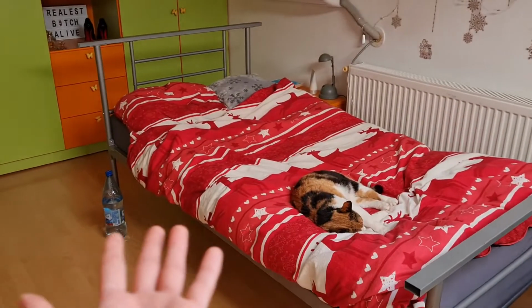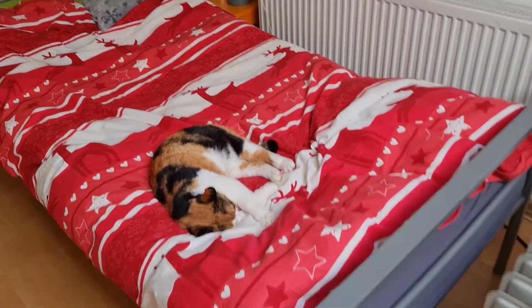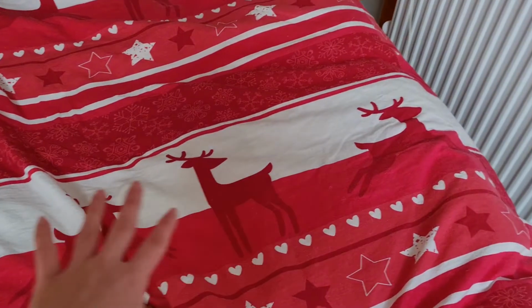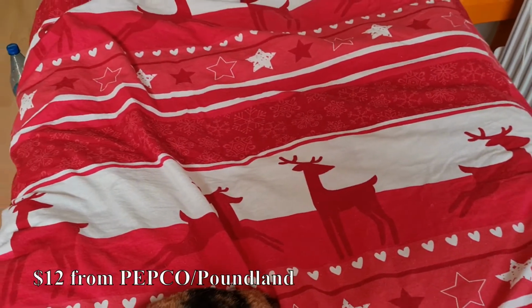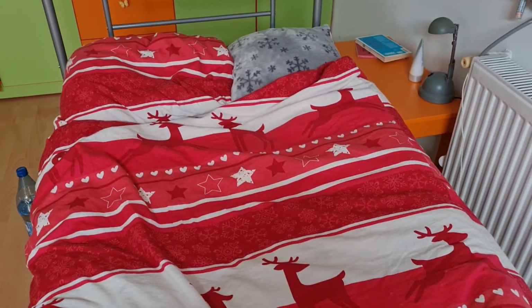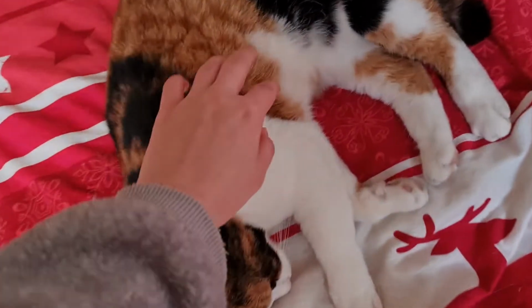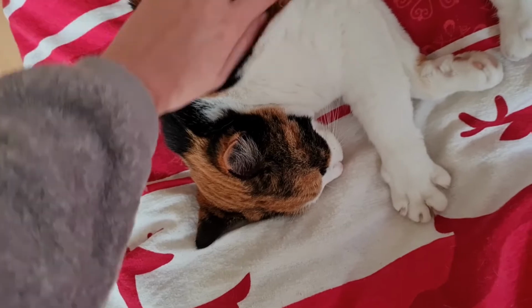This is the very ugly looking bed. As you can see, it has this very cute cat, first of all, but I was talking about the cute wintery Christmas themed sheets. This is really nice, and this cat is really nice. I love her so much. You are my love, the love of my life.